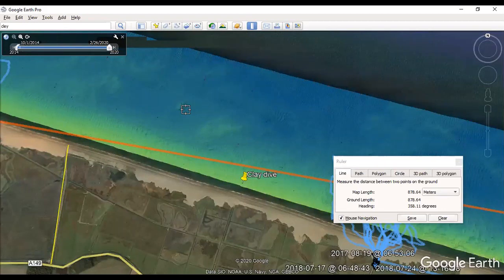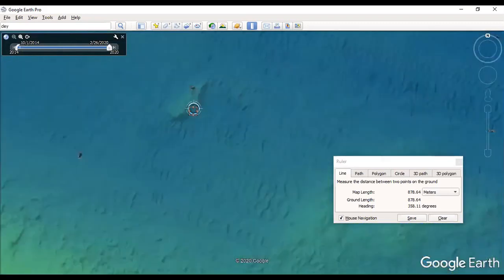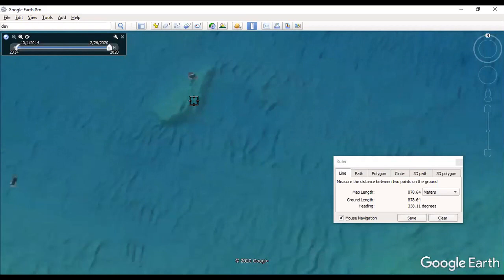I don't know. I think perhaps. That's interesting. It's quite a big feature. Yeah, perhaps this is a thing that Rob was asking about. So here's a dive target. That is a thing. And the only challenge is getting there.